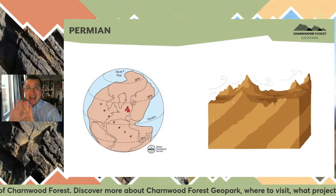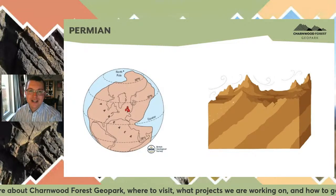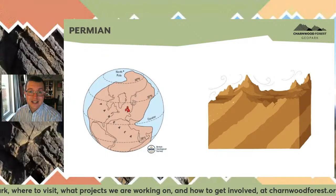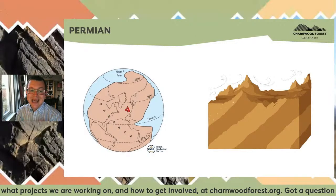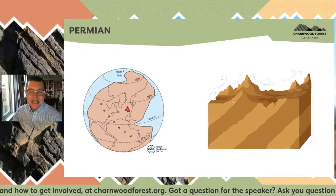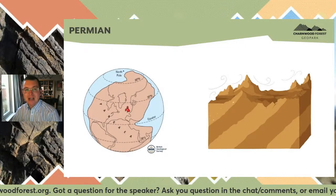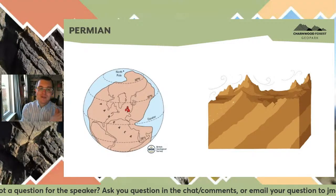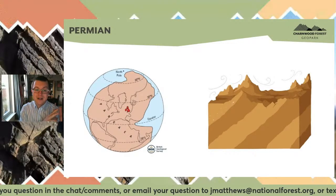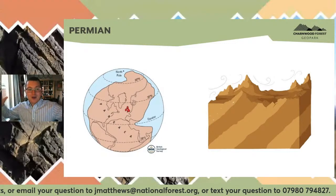We don't have any rocks from the Permian. There is nowhere in Charnwood Forest where I can point to a rock and say that is from the Permian period 260 million years ago. But what we can see is the evidence for those hot and windy environments eroding our landscape. So imagine all of the rocks that I've talked about and many, many more in Charnwood Forest from before the Permian. They're all sitting there in the middle of the land. They're not at the bottom of the sea anymore.